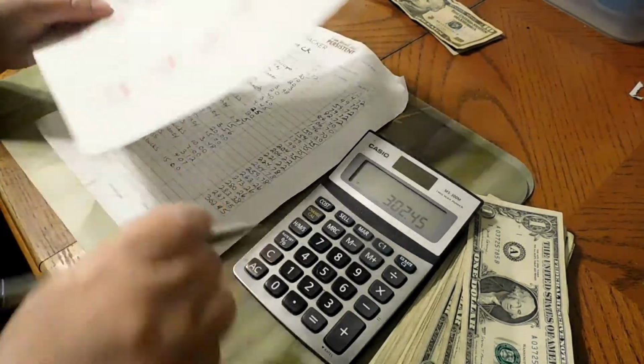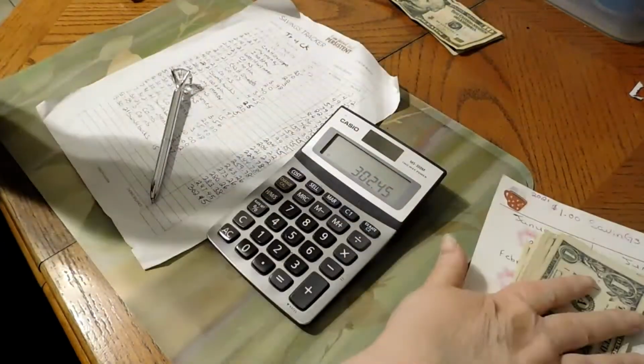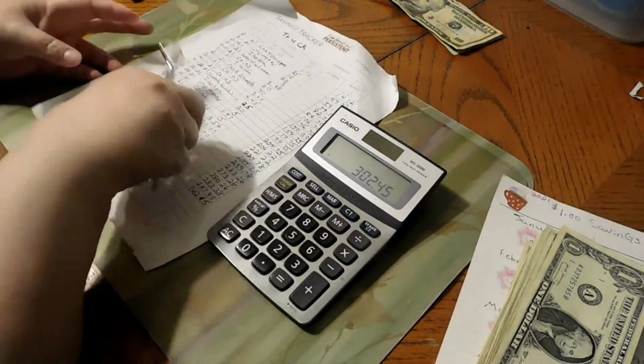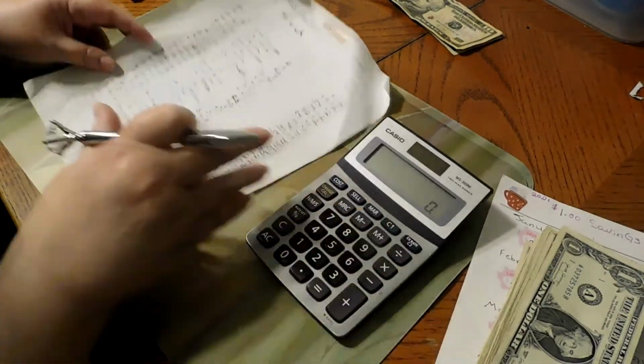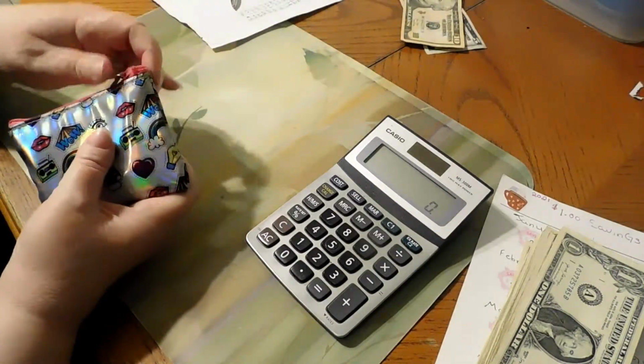I'm going to put this off to the side because this goes with our pick tracker to count our singles. And then I'll tell you about that in a minute. Alrighty. So we have a lot of change. Put this off to the side right now.